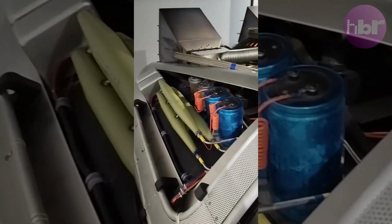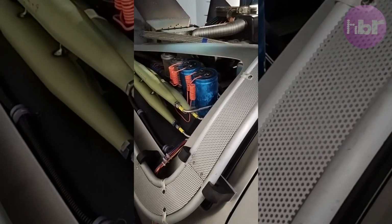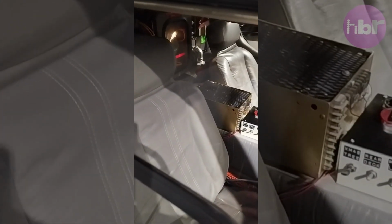It looks like even Doc Brown's DeLorean time machine is suffering from some electrolytic leakage from its capacitors. But not the flux capacitor, that still appears to be working just fine.